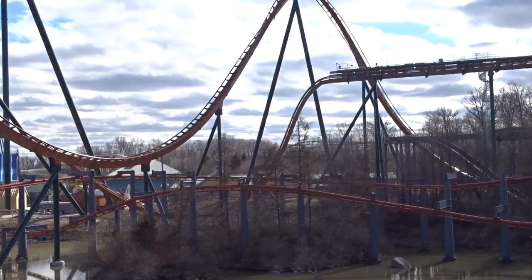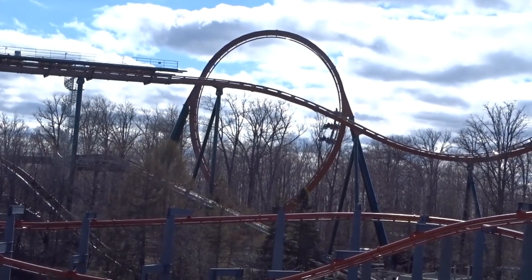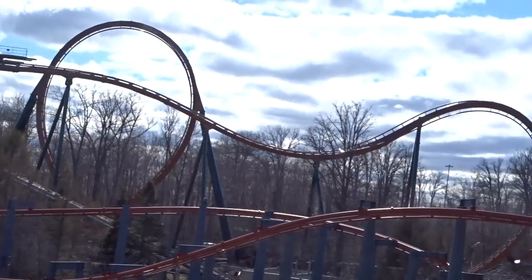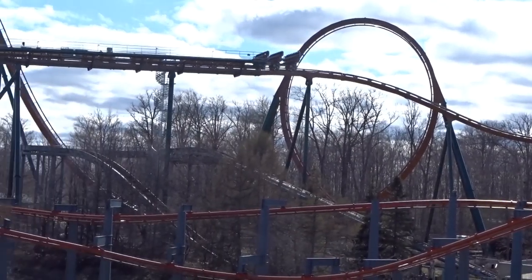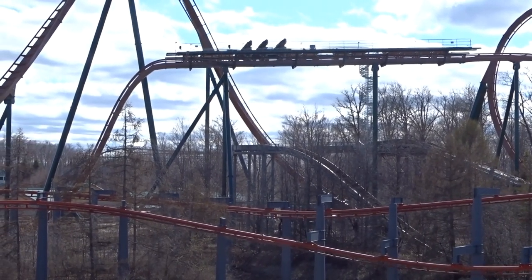Again, this thing is going to haul in summer, let me tell you. It hauled with a full load of people in very cold weather. So it was about 4 degrees Celsius upon arriving, and it got to like 7 degrees Celsius only during the media day. And this thing was hauling. That vertical loop has so much speed. So I'm truly excited to see how this thing hauls in summer.